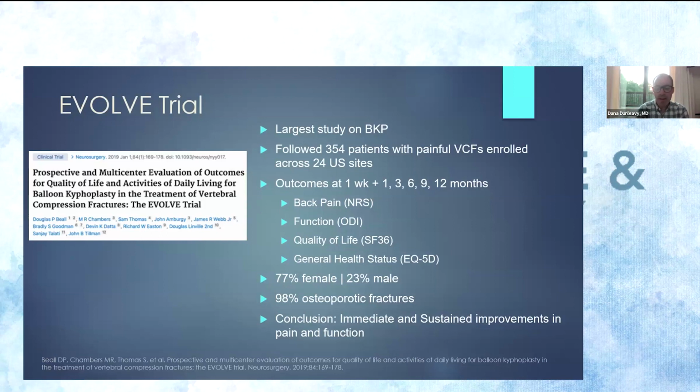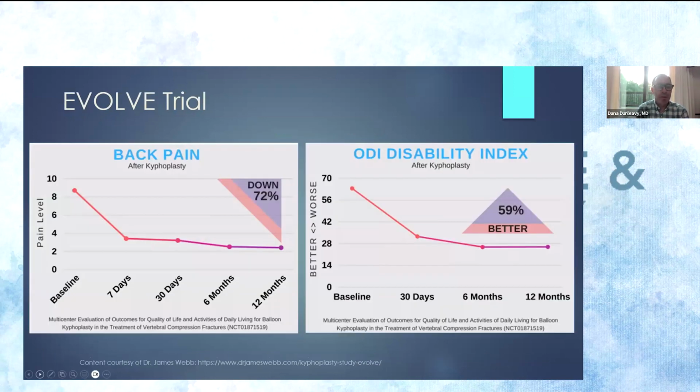Probably that's the biggest thing in terms of the community, is having them understand that we can improve the risk for DVT, pneumonia, constipation, hospitalization, pulmonary embolism. With EVOLVE, we basically follow this out, right? 7 days, 30 days, 6 months, 12 months. And this is the part that I really like: it's not just an improvement in back pain and disability for a short term, right? It's sustained. And as we look at this, we'll follow it out.